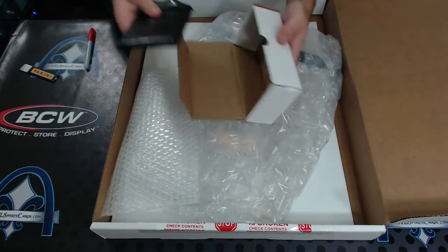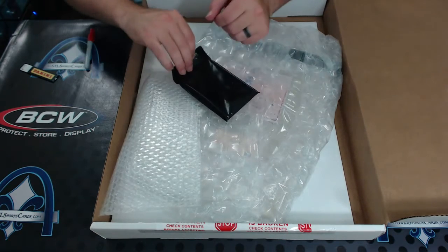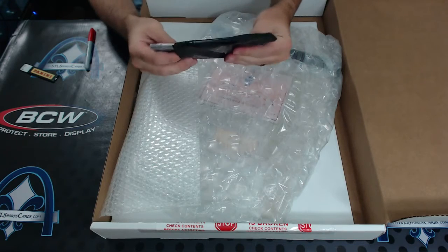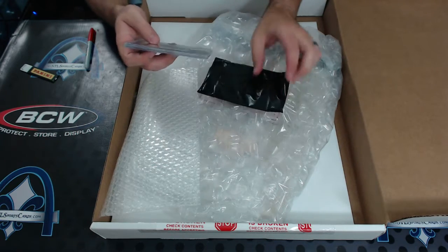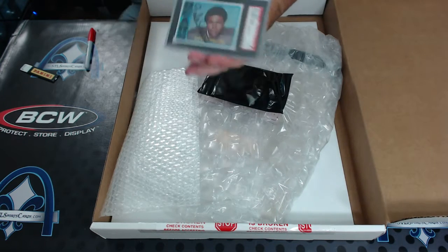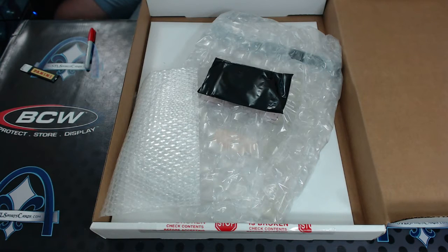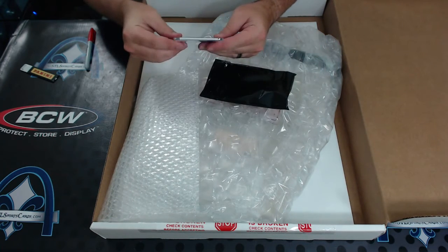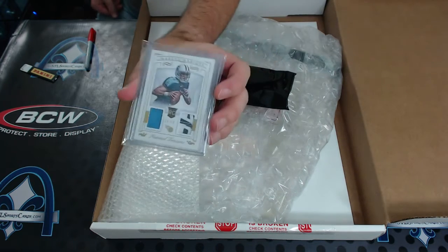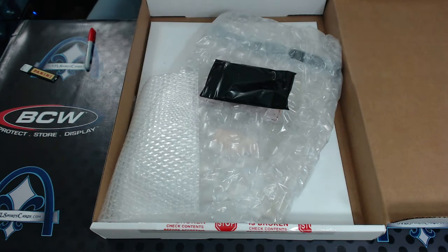All right, let's do our card. Or two. There might be two in here. Yep, there are two in here. Ooh, Gale Sayers, 72 Topps. 10 grade on the autograph. Gale Sayers, 72 Topps. Nice. And, ooh, 38 of 49, Marcus Mariota, glove patch from NT. Marcus, with a sick piece of glove.